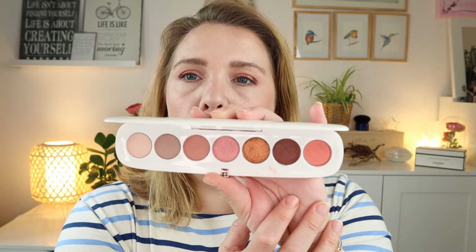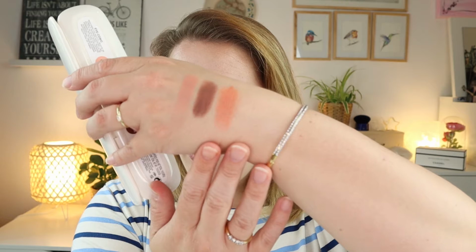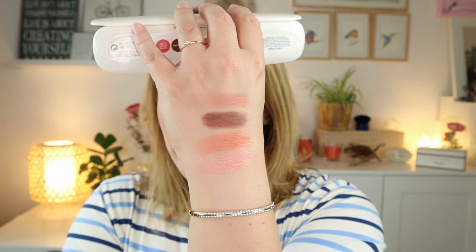I don't want to say I'm not a fan of the shimmers, it's just that you have to know how to work them. I have put this one over my lid. It's more of an orangey salmon. I'm really rubbing it in because it's very crumbly, so it's nice. And then you have this one, and it's more pinky, and it's more of a topper shade, but it's very flaky and crumbly, so it's a bit hard to work with. But if you swatch it and really rub it in, it's really cute.